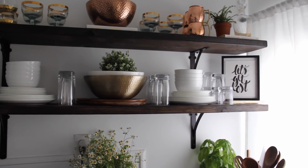So what we did here is I put in these 2 shelves. Actually, Tyler put them in. He made them, which I should have filmed. Maybe I'll get him to show you on Instagram how he did it. I didn't stain them. Remember my kitchen shelves we did? I have a video on that and I'll link it below if you want to check it out.